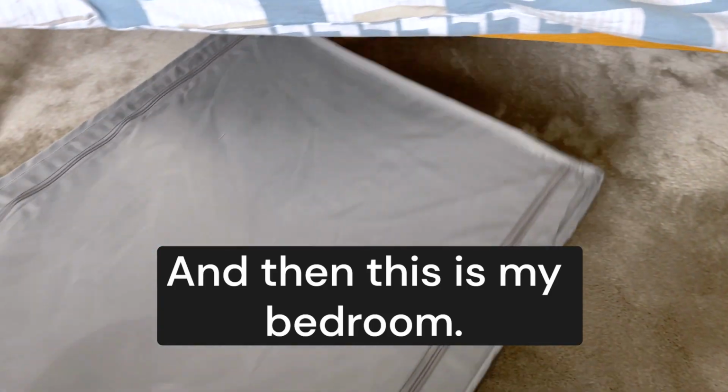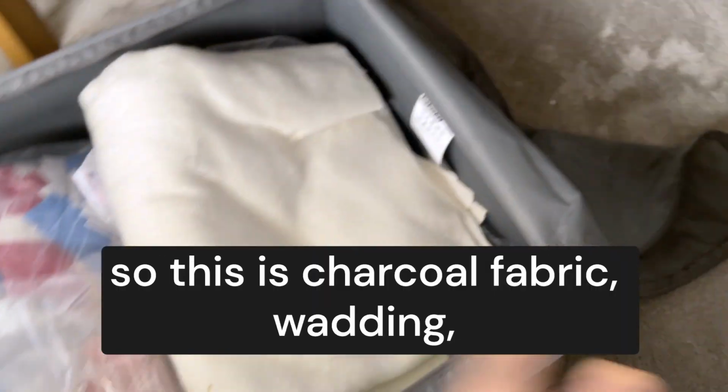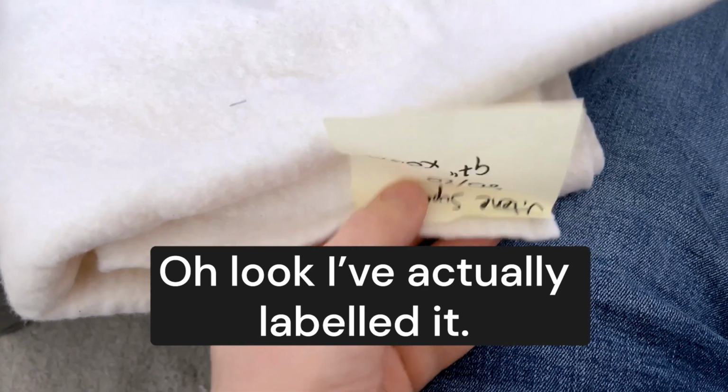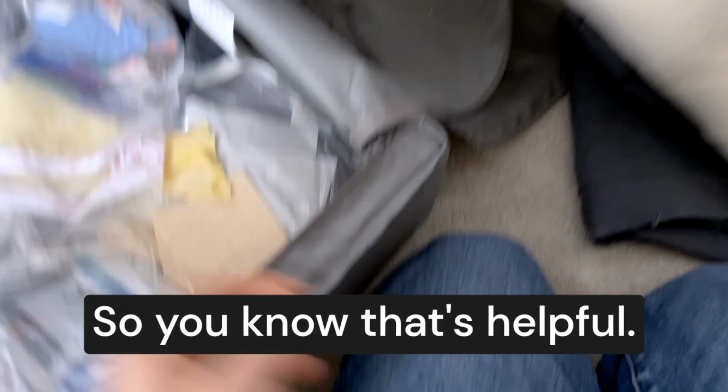And then this is my bedroom. This was attempt 2 organisation. So this is charcoal fabric wadding. Oh, look, I actually labelled it, and I know what it is and what size and how much I have, so you know, that's helpful.